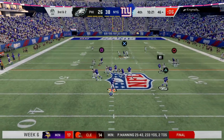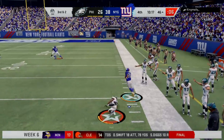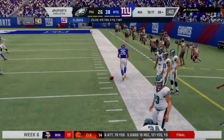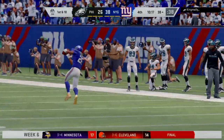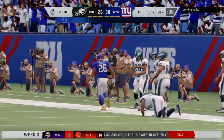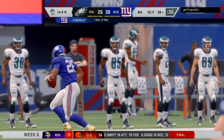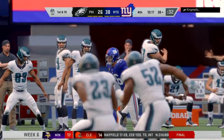On 3rd and 2, Jones. That's complete. He's got Barkley out of the backfield. A gain of 8 and a first down. Well, probably the only thing he did wrong there was go out of bounds, nursing this fourth quarter lead. That wasn't his fault, he got pushed. The effort, the catch, the extra yardage, but you got to know the situation. Stay in bounds, young man.